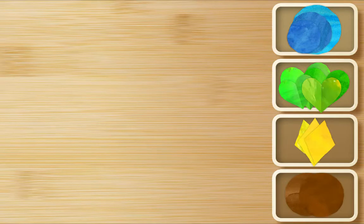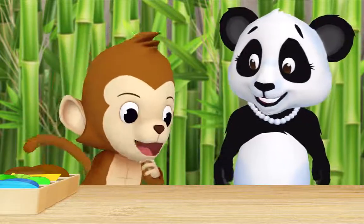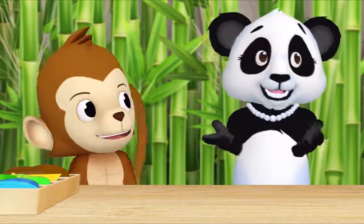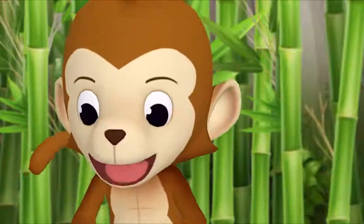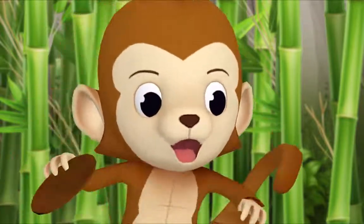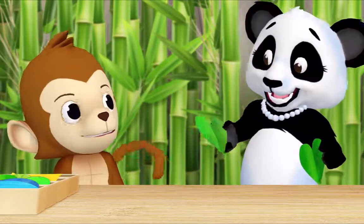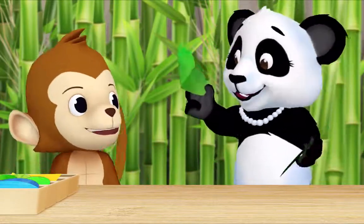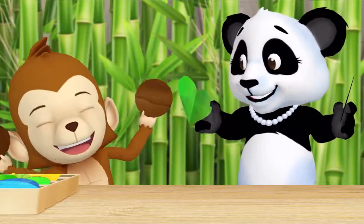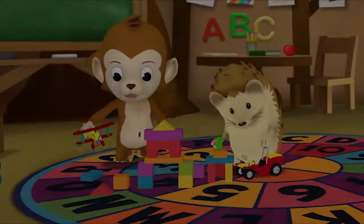We've sorted all the shapes! Thank you so much, Monkey! What are all of these shapes for? Whatever we want! We can use them to make art projects! Ooh, I could pretend these two brown circles are coconuts! Look! You certainly could, Monkey! And you could use these green hearts to be tree leaves. Ooh.